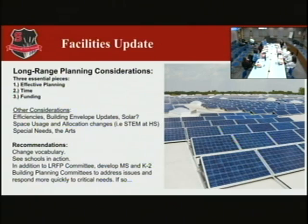Sure. In addition, my final recommendation, and this came from our small group breakout for this team here with the school board members on it: in addition to that long-range facilities planning committee, I would recommend developing a middle school and K-2 building planning committee to address issues and respond more quickly to critical needs. Critical needs happen all the time, but we just don't have time in our busy workaday to get on it. The planning is what's critical to get stuff done effectively.